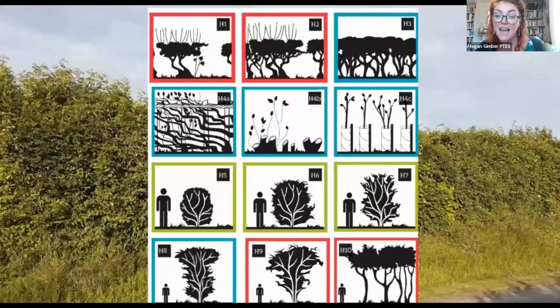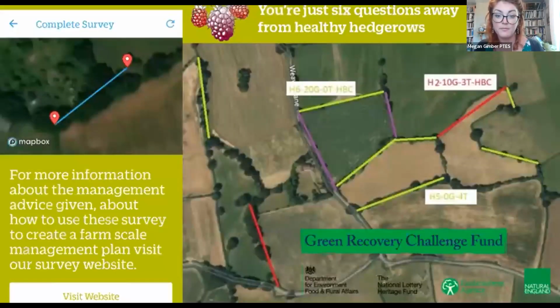So for the Healthy Hedgerows app, you have 6 questions, and they're all either multiple choice or simple average measurements. And then every hedge that gets surveyed gets drawn onto a map that you can use to help plan future hedge management. And there's guidance on the website to help work out which hedges to prioritise and how to make that decision. So again, this is completely free to download and to use. If you don't have a phone that supports apps, then you can go on the website, which has exactly the same functionality replicated.